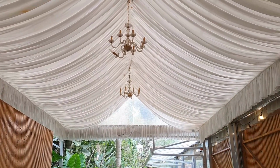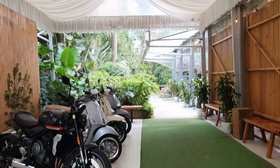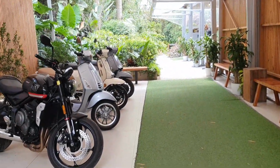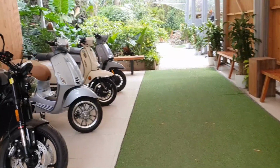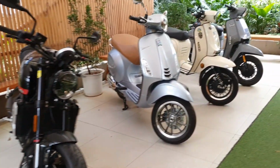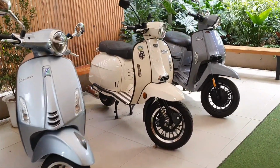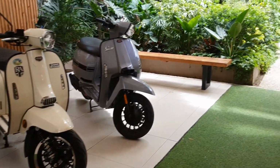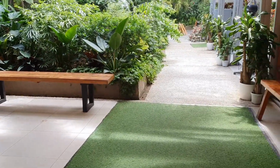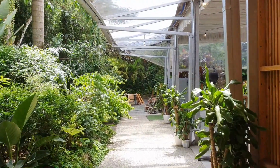Upon entering, you will be welcomed with a draped ceiling along with elegant chandeliers. Wow! There are some motorbikes displayed as well. This will be a hit for motorcycle enthusiasts. Going to the cafe, the pathway is full of different plants and bushes.